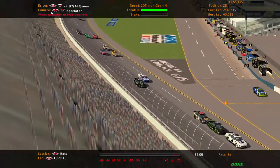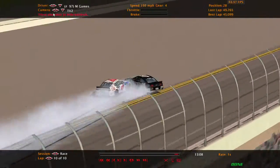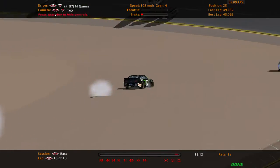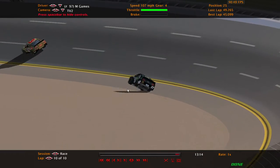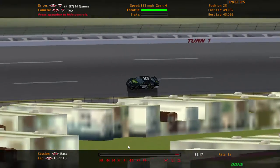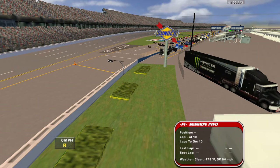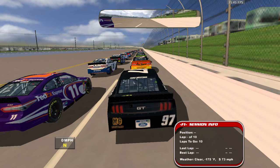So yeah, we came home 28? Yeah, 28. 25th. Alright. Not bad. Could have done much better, but not bad. We're gonna try this one more time here. But drivers, stop your engines!